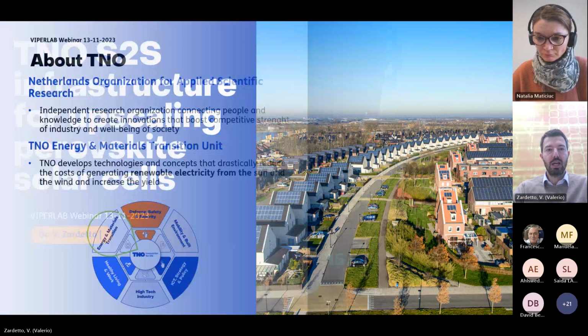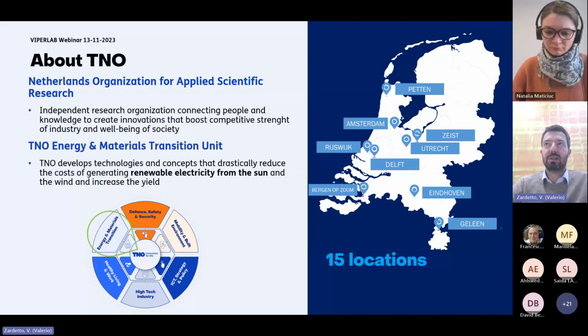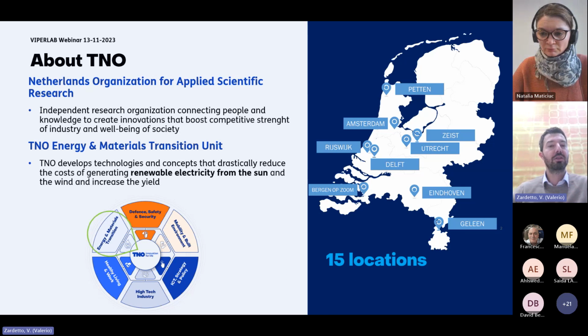So maybe to start with, for the people who are not familiar with TNO, TNO is the Netherlands Organization for Applied Scientific Research. So it's a non-profit company, and the main purpose is just to develop knowledge and innovation for the well-being of society. As you can see from the pie chart on the bottom part, TNO works on very different topics, from the one that we're working on, the energy and material transition, to defense, mobility, strategy, and so on.